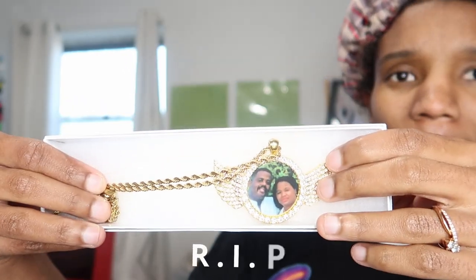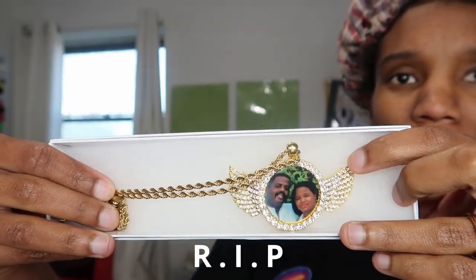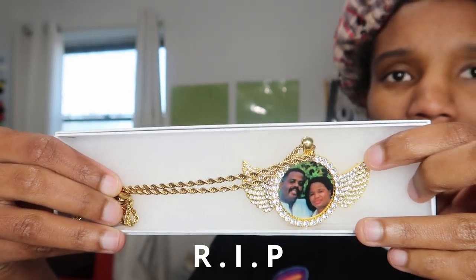So let me show y'all how the necklace came out. Y'all know I'm gonna get you a little close up. Oh God. So it does come in this little box. I don't want to drop it. It came out so beautiful. So I'm gonna pack that up and I'm gonna get this shipped out tomorrow morning because I'm not going to the post office. It's already like 5 o'clock. Tomorrow morning, okay, you guys. But yeah, so this is done.